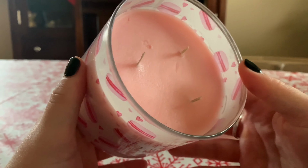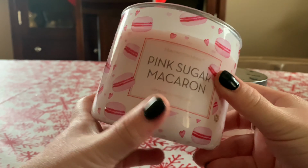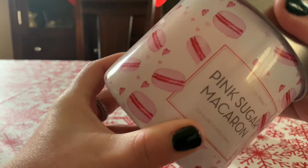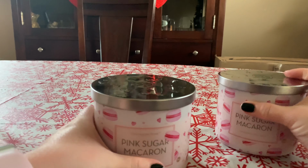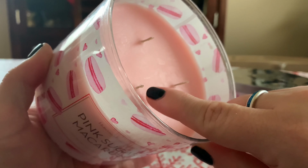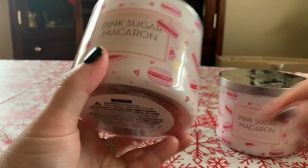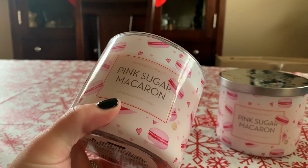Anyway, some of them were looking a little rough. As you can see, this one has some gouges taken out of it. A couple of other ones were looking a little dirty or a little busted on the inside. But I got some pretty good ones. This one does have a broken wick. This one's not nearly as long, but that's okay. Not a big deal. And the scent, it's so nice.